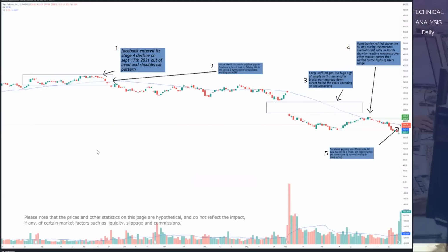I'm just going to go through 1 through 5. One, Facebook entered its stage 4 decline on September 17th, 2021 out of a head and shoulder-ish pattern. And two, I was noticing these little subtle unfilled gaps in Facebook after it lost its 50-day moving average. To me, this is a huge sign of big players wanting out. They really want out, and there's a lot of supply in the market.